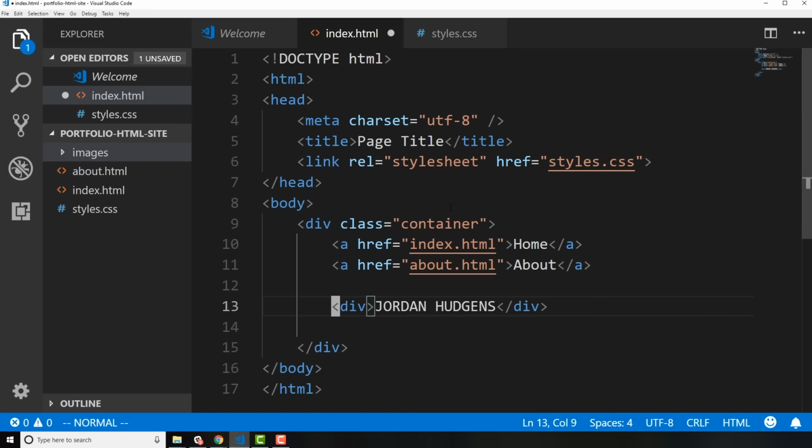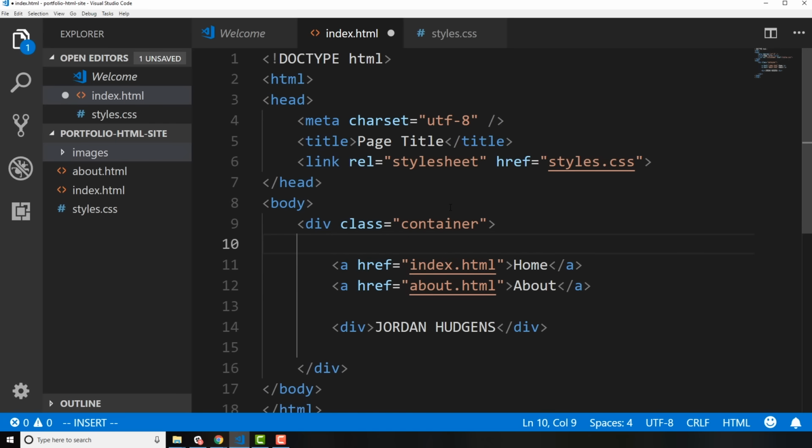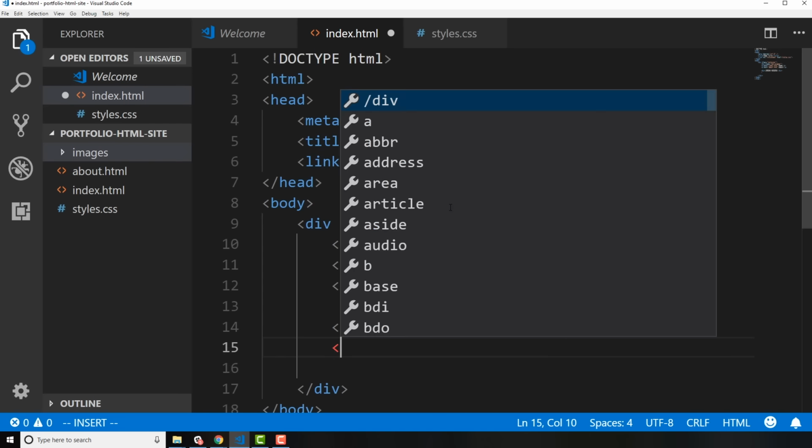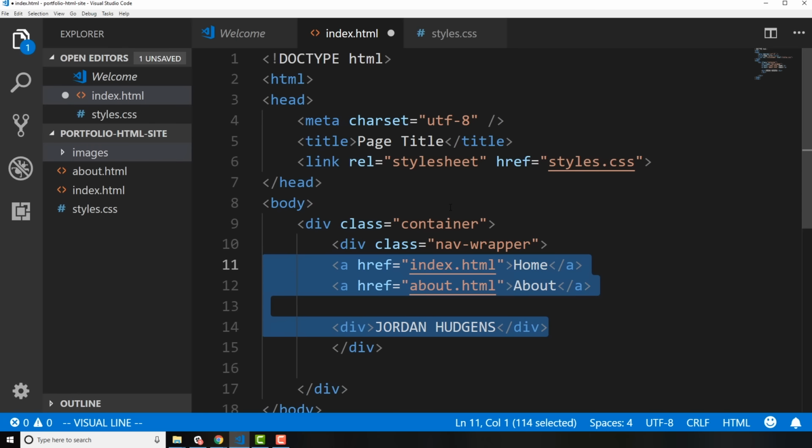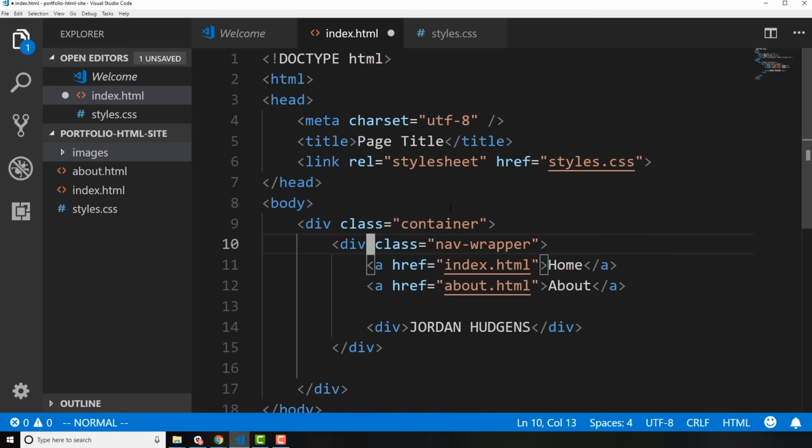Now the nav, though, needs to have its own div. So here I'm going to create another class, and I'm going to call this nav-wrapper. Now you can call these anything you want. These are just the type of names I personally use when I'm building out applications. Once again, I want to put all of those nav items there. So we need to make sure that we are adding the closing div in the right spot. And I also always indent this, and that is the best practice. So don't have all of your code lined up without any indentation.